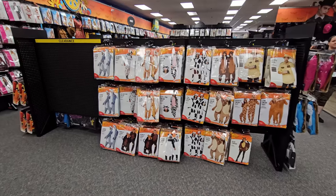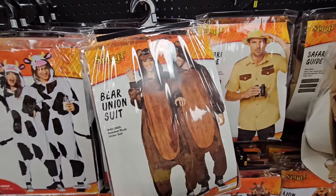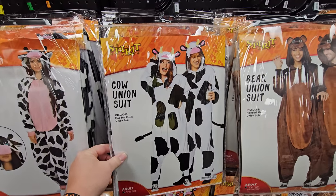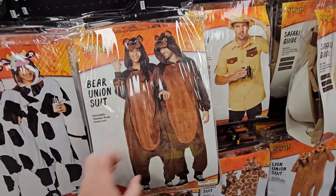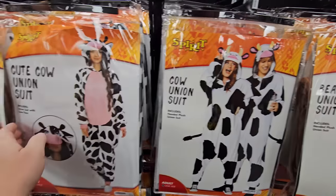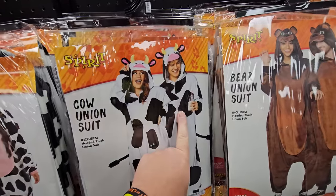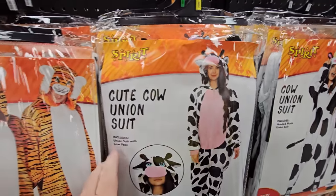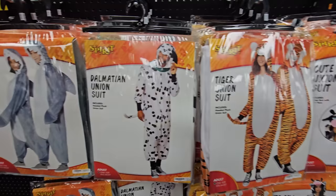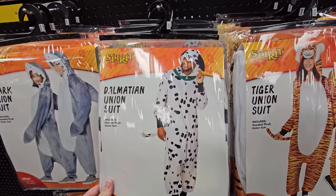All right, let's look at these couples outfits here, because these are pretty cool. We got the bear. Okay, maybe they're not really couples outfits, but there's couples on the front, so you could get two of these and be a couple. The bear union suit, the cow union suit, the cute cow union suit. So the dude could wear the regular cow, the chick could wear the cute cow, tiger union suit, Dalmatian union suit. You could get 101 friends and be Dalmatians.